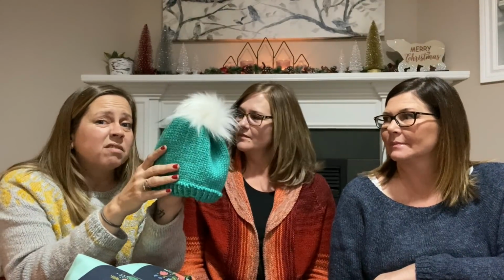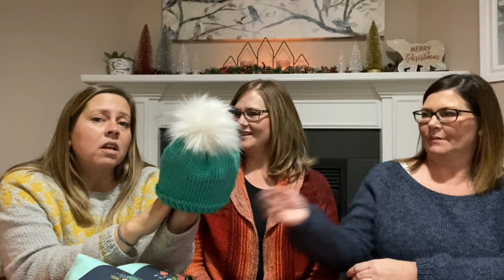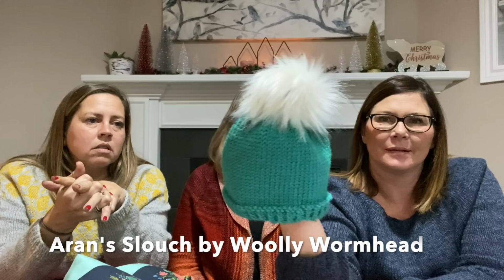And the wool is Lion Brand. I found it at Michael's for $3.50. Oh, wow. Yeah. So, and I still have tons more. I can make another hat. And this one, it's a Woolly Wormhead pattern. I love it. And the pattern name was Aran's Slouch.